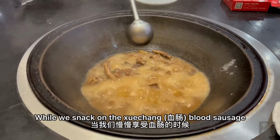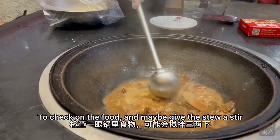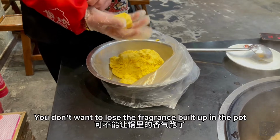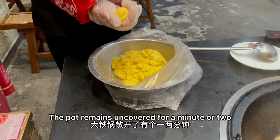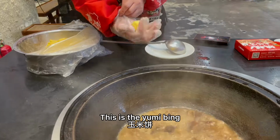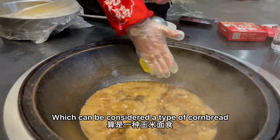While we snack on the Xuechang blood sausage, our waitress will come over once in a while to check on the food and maybe give the stew a stir. The stir has to be swift and the lid replaced quickly. You don't want to lose the fragrance built up in the pot, but one of these times, the pot remains uncovered for a minute or two because she has to stick these golden globs of cornmeal dough on the side of the pot.